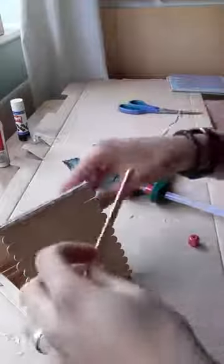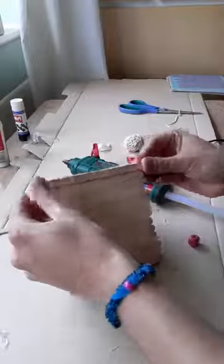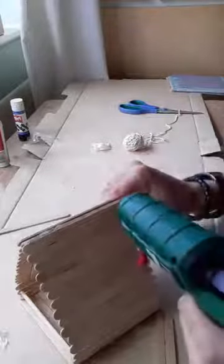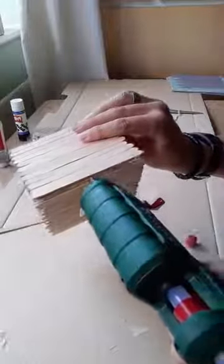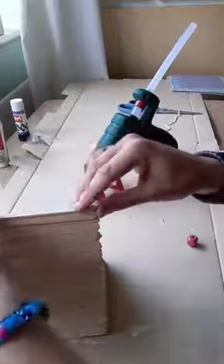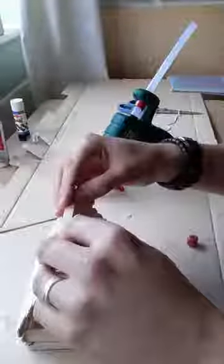So just tidy up that roof. I hope you can see where I'm going. I'm just going to stick one lolly stick on the top there, on that side. Stick another one on this side. And then a line of glue on the top, just to finish that off nice and neatly along there. So that is basically your finished birdhouse, your finished little bird feeder.